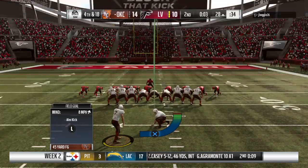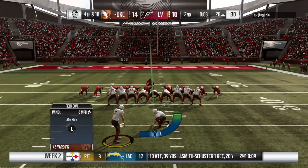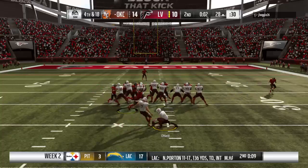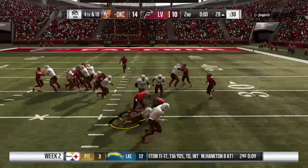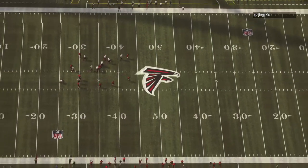So 3 seconds here remain in the half. On is the field goal unit to see about getting 3 points. And this will be a 45. Oh, they get to the football. It's blocked. So we've reached halftime here in a 4-point game.